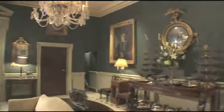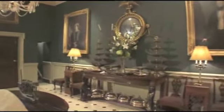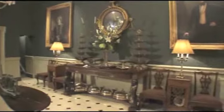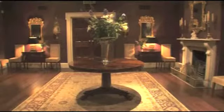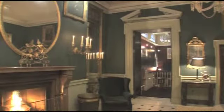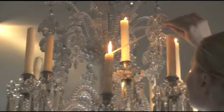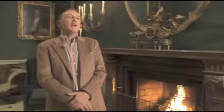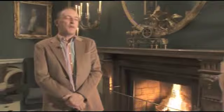Which room is this? This would have been traditionally the dining room of the house. And there are some nice dining room features with those hoods for the plates. For the cloches, for the food, yes. They're probably 19th century, but they would have been used in the 18th century as well. The candles, now, are they a Georgian feature? Well, they would be a Georgian feature, but we'd light approximately 400 candles in the house when we're having a function here. So if you're having a wedding here, it's lit by 400 candles. So there's a wonderful atmosphere in the house. Candles create a lovely feel.